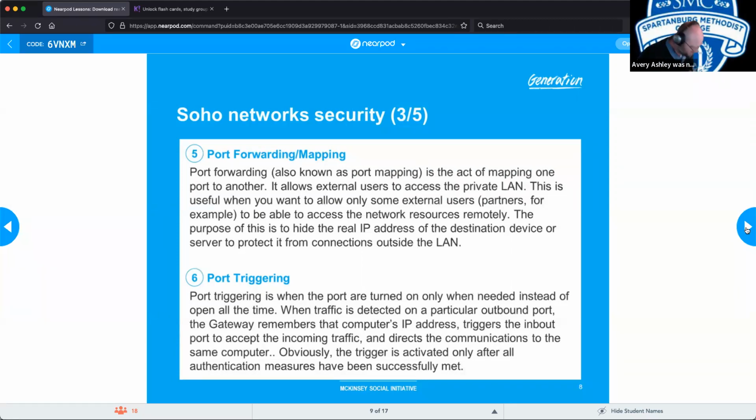So port triggering. Remember how we talked about file transfer protocol, FTP? What port is FTP? 20 and 21. I think we briefly mentioned why they use two ports. When I send information out on port 20, it tends to respond on port 21.